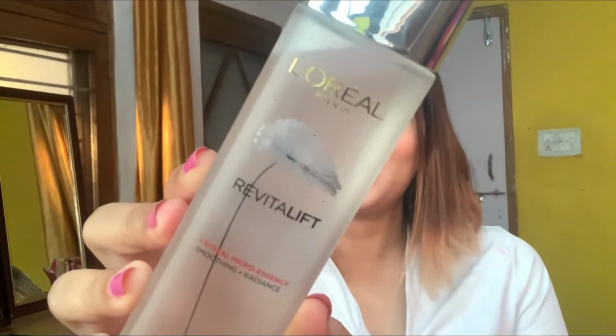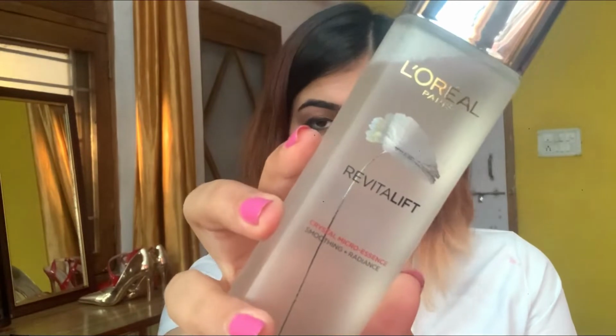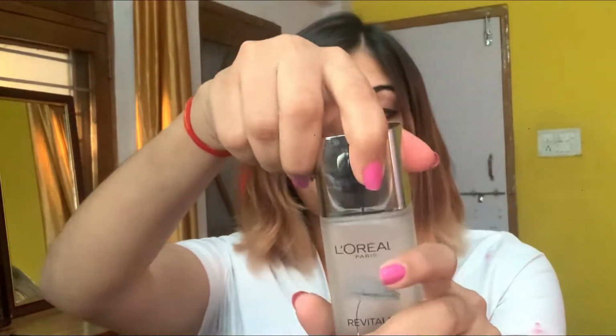L'Oreal Paris Crystal Micro Essence is available in 3 sizes. This is the 130 ml bottle, and it cost me around 1400. And there are 2 other sizes as well. One is 22 ml, which costs around 250 rupees. Another one is 65 ml, and that costs around 799. This one is the biggest bottle of them all. It contains around 130 ml in quantity. Packaging is very light, and it is quite good for the amount that we are paying.